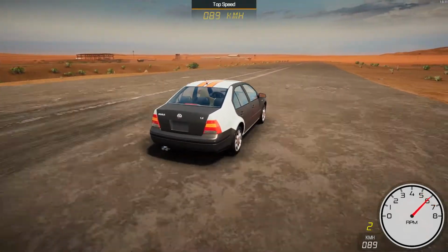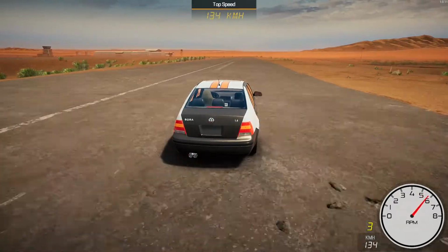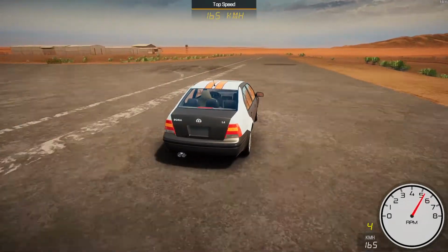It says 1.4 on the back, but it's not a... Well, it is a 1.4, isn't it? i4? Well, it's 4-cylinder, isn't it, anyway? Not quite sure it's 1.4.